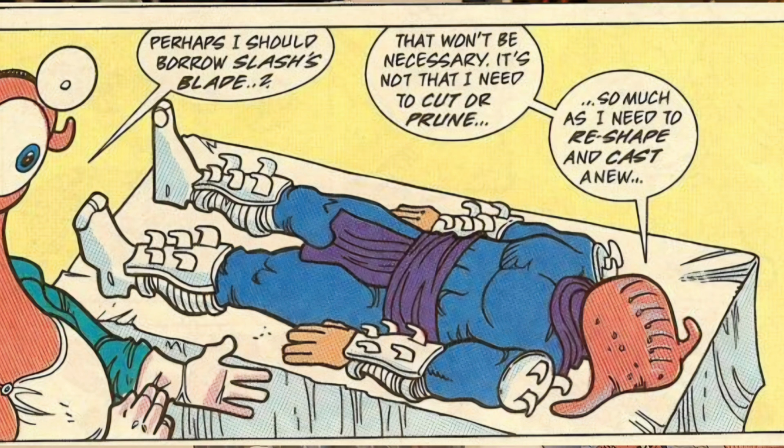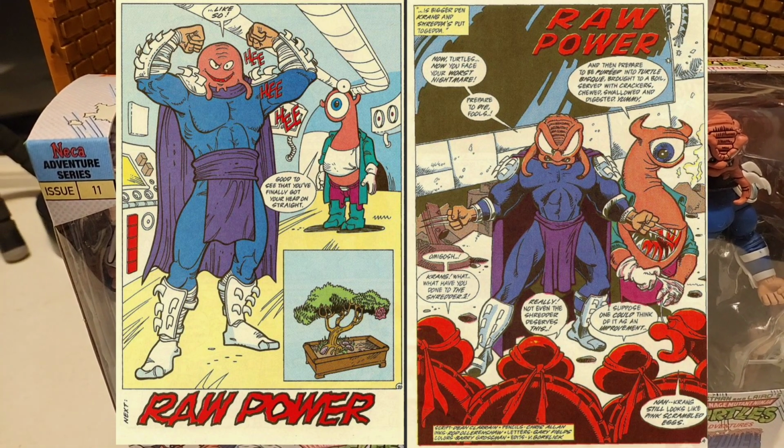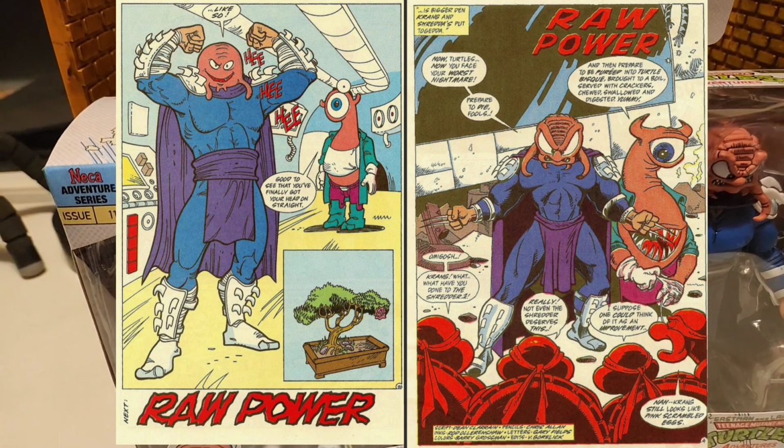Now, Krang doesn't, I don't know how to explain this. He doesn't rip off Shredder's head and just replace his head. He actually kind of molds his own body over top of Shredder's whole mask, his face, everything. And yeah, that's what he does. He molds himself to Shredder's face and then takes over his body.